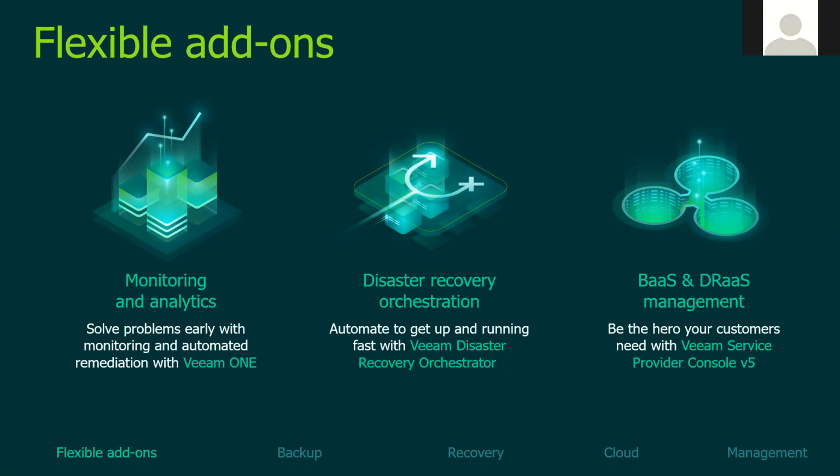It's also a great way to add a little services into the deal as well to make sure that you're helping the customer through everything. You're helping them with their DR consulting, all that kind of great stuff. So it's really just a great opportunity in general. And again, that Service Provider Console is a huge add-on to make things easier to manage for large enterprises and for service providers.